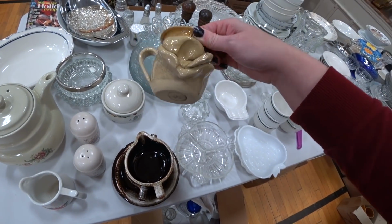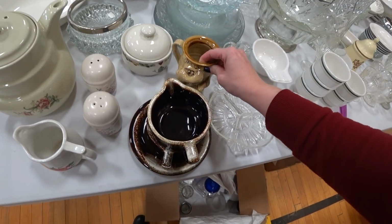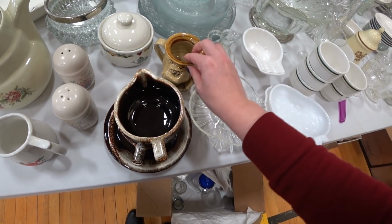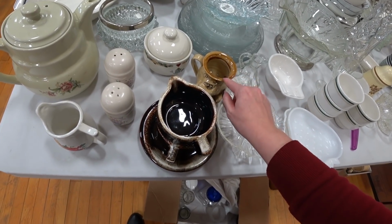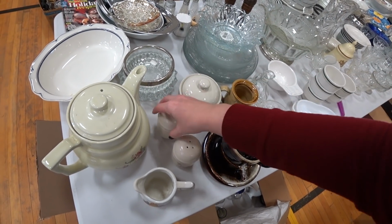This was that mug that was in the thrift store. Because that's where I am. I'm at the rummage sale of that thrift store I was at. Remember I showed you guys this? And I was like, isn't this the most interesting looking mug? Couldn't figure out what it was. I think they called it an ugly mug is what it was called. Which makes sense. Thompson Pottery.